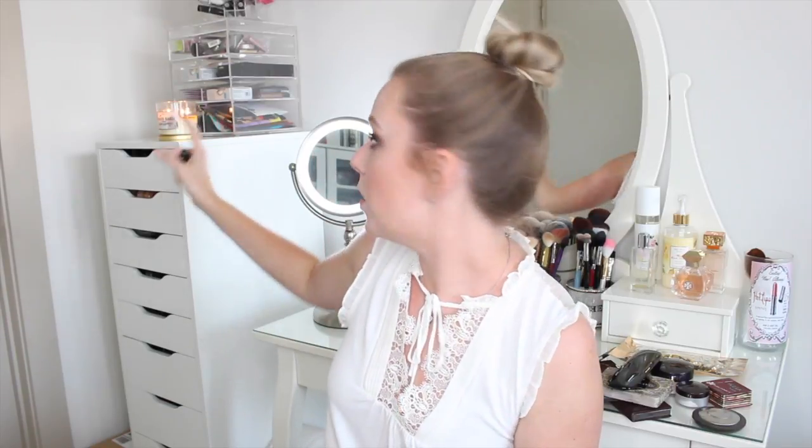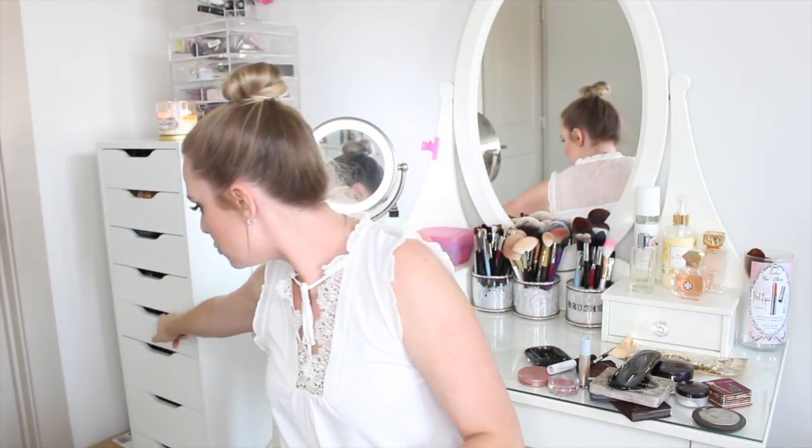Okay, let's talk about lipsticks, guys, because lipsticks are another product where, I don't know if you can tell, I have a lipstick tower on top of this beauty box right here that is totally full, and then on top of it I have a drawer full of lipsticks. And when I just did my declutter, I got rid of probably 40 lipsticks, you guys. I'm not kidding, more than that probably.